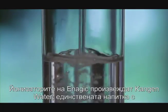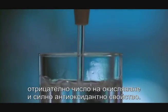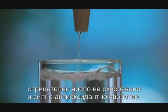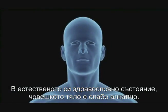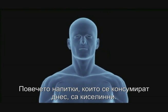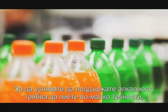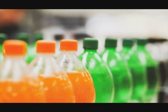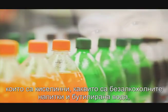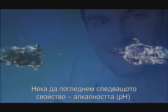Enagic ionizers producing Kangen water had the only beverage with a negative reading and the only one with a powerful antioxidant property. In its natural healthy state, the human body is slightly alkaline. The majority of beverages being consumed today are acidic. To help yourself maintain alkalinity, you should drink less beverages that are acidic like soda and bottled water, and more beverages that are alkaline. Kangen water is your best choice.